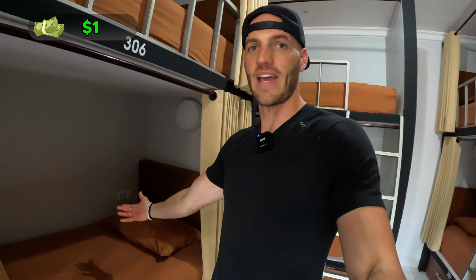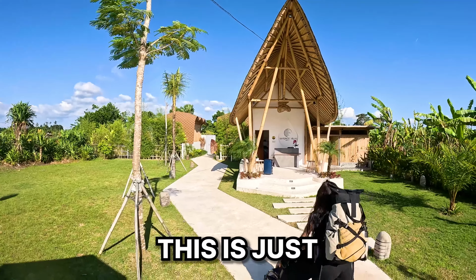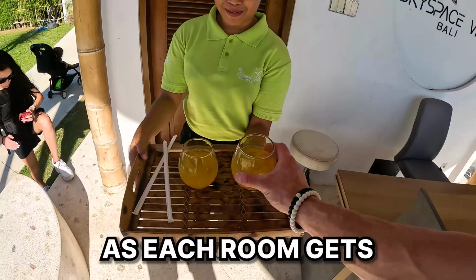On to the next. For $100 a night, you can get a beautiful beachfront hotel room with a balcony and pool and ocean views. Look at the size of this balcony. And as incredible as this place is, the next hotel is when things are really taken to the next level. There are a lot of monkeys at this hotel. You're not supposed to make eye contact with them or they might attack you. This is just the beginning though, as each room gets crazier and crazier as we go.